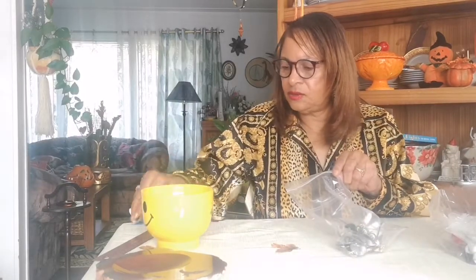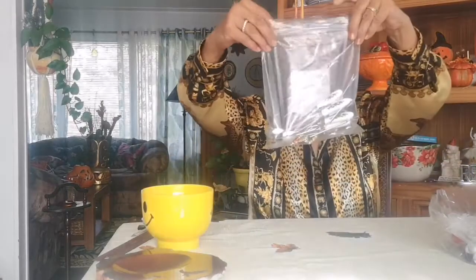And this little one, I don't know what it is, some kind of decoration, but it's not in the best shape. Nah. So anyway, these ones I will keep, but them ones I'll probably throw out. These ones I'll keep, and the spoons. And that's going in the garbage.